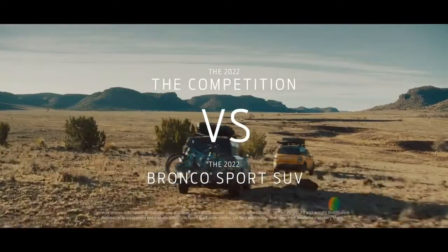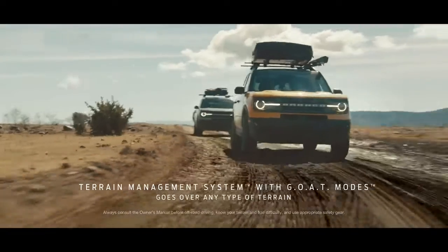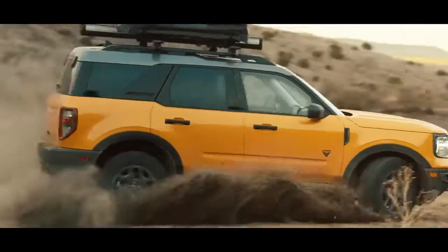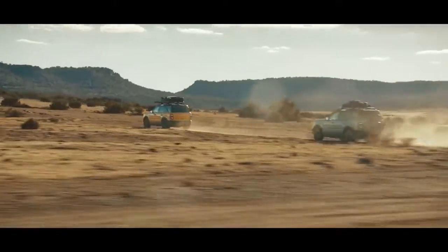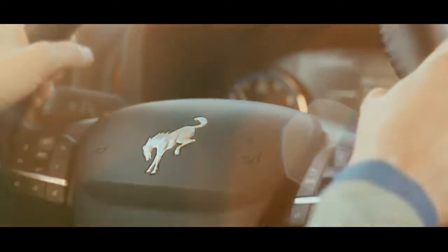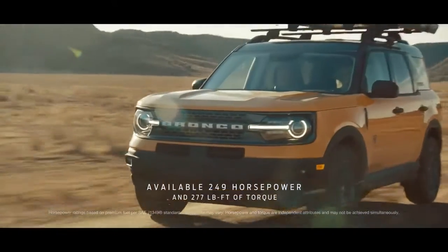Looking at the competition? Let me show you how the Bronco Sport stacks up. The Bronco Sport has a terrain management system with 7 available GOAT modes. That means it goes over any type of terrain, sand, mud, ruts, or any mix of them. With an available 249 horsepower and 277 pound-feet of torque, you can get where you want to go.